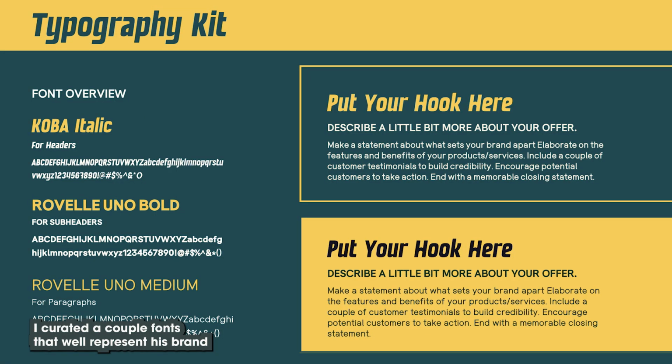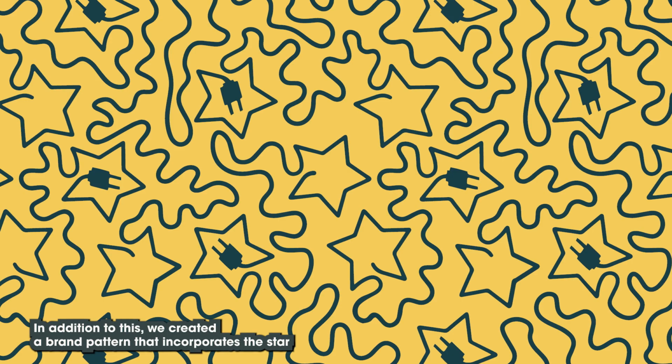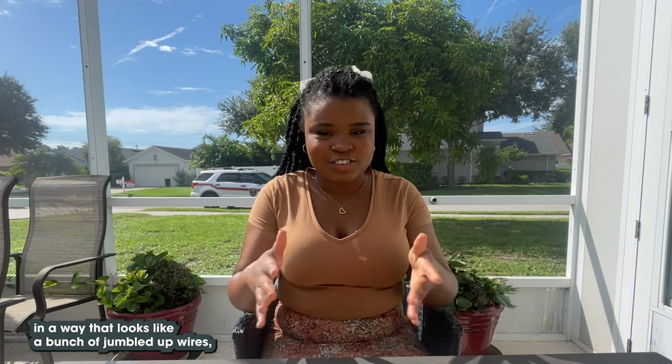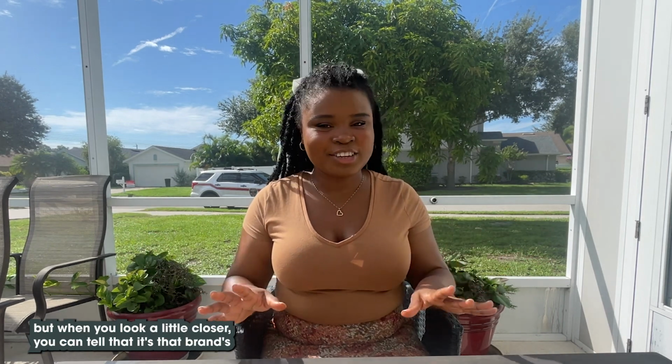Once we had a strong understanding of colors, I curated a couple fonts that well represent his brand, that are bold and expressive while still feeling classic and modern. In addition to this, we created a brand pattern that incorporates the star and the plug in a way that is repeating. We have a bunch of plugs scattered around in a way that looks like a bunch of jumbled up wires, but when you look a little closer, you can tell that it's that brand's North Star.